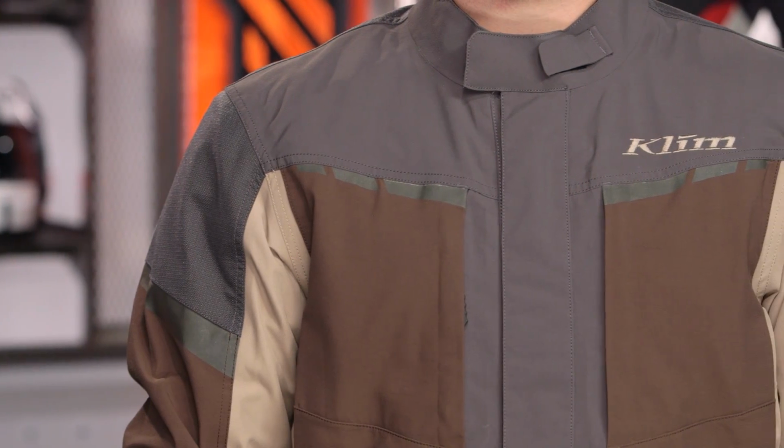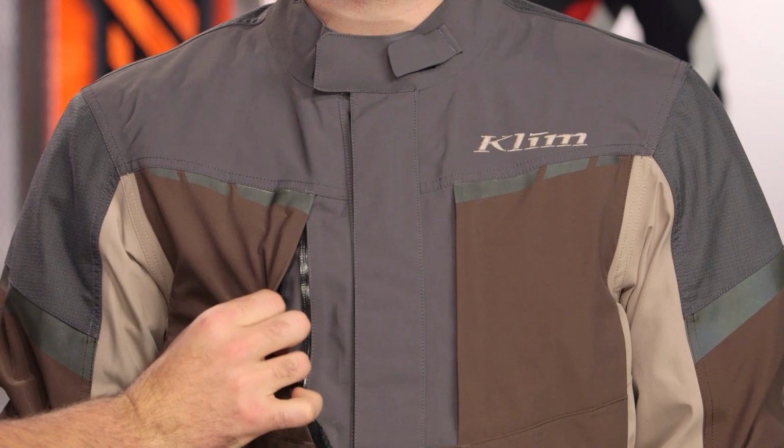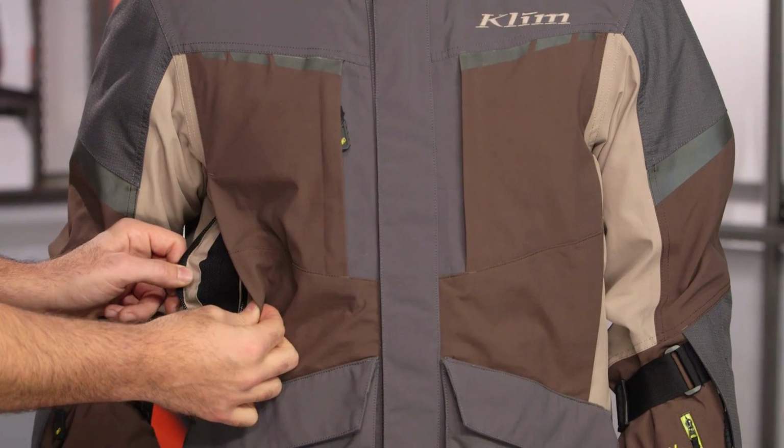Working down the body of the jacket, what you're going to see, you're going to have 4 pockets. You're going to have chest pockets with water-resistant YKK zips on the inside, and then on the outside of the chest, you are going to have that same vent scheme that we saw on the Latitude.